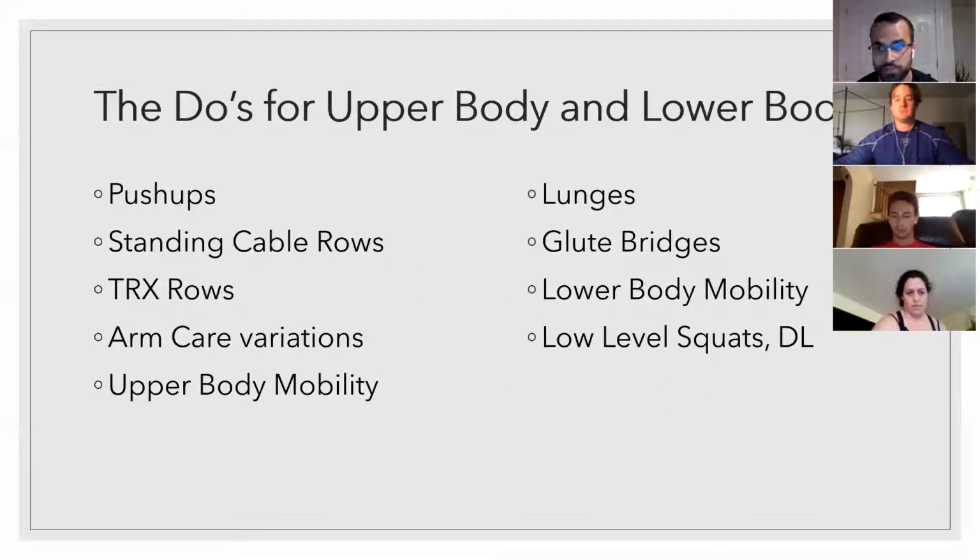You know, some glute bridging variations are usually pretty back friendly. And then just lower body mobility, you know, crush some of that. And then depending on the intensity of the injury, some lower level squatting and deadlift variations usually are pretty good to do, depending on the severity.